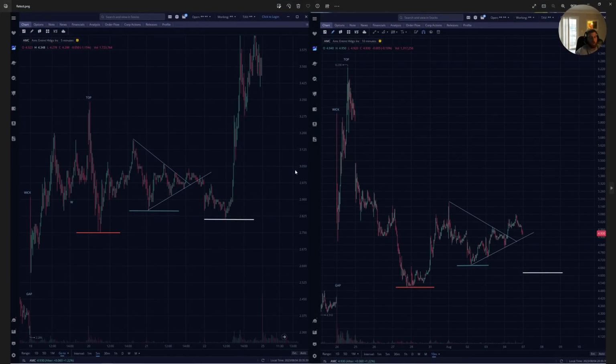So the tracking on the micro that I've been tracking since the breakout move.